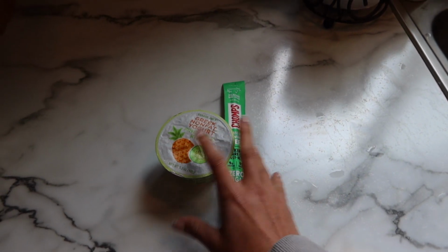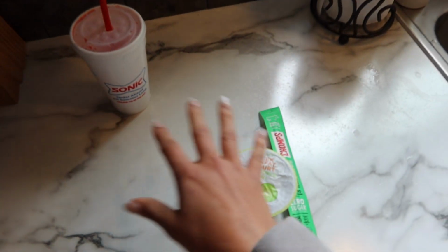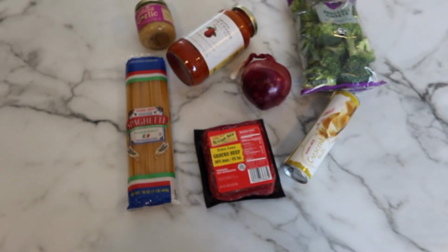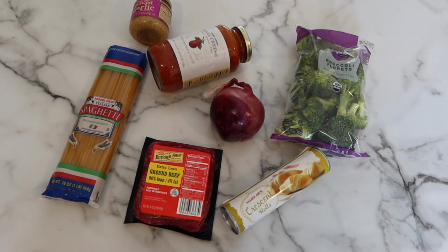I also had like half of a diet cherry limeade slush from Sonic, just about half of that. I'm not gonna finish it. So I did go ahead and add that for the day, and then gonna be drinking some water, and then next we'll have dinner. Okay, you guys, it is officially dinner time. It is 5:41. I just got done taking a shower and now I'm going to cook up some dinner.